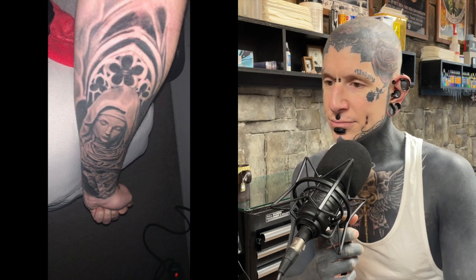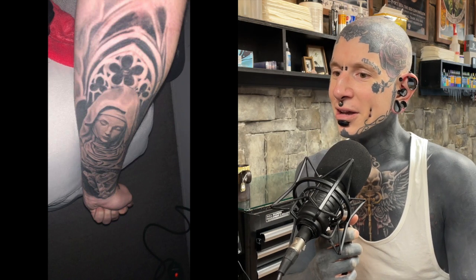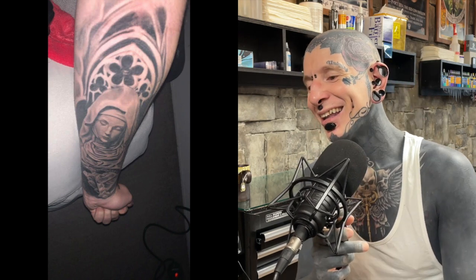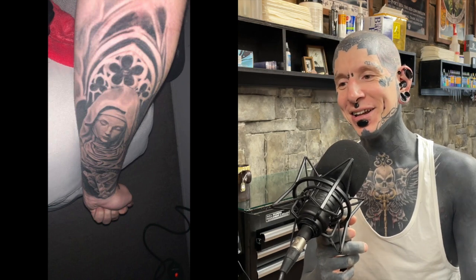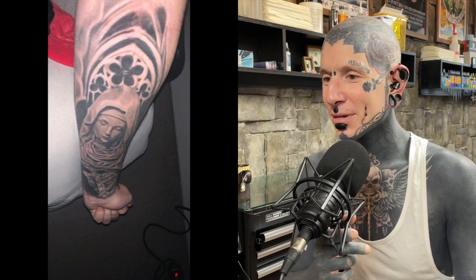To be honest, I'm more interested in the rest of this photo. What is this? I see maybe a mouse. Is there a couch there? Is that a couch cushion? I think so. And what's this red thing? I actually couldn't tell you what the backdrop to this is. Because the tattoo's nice. It's a really nice job.